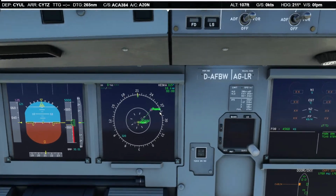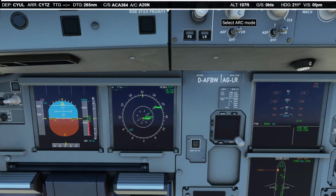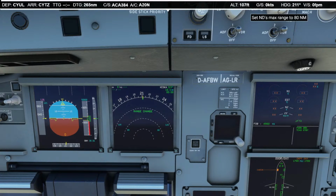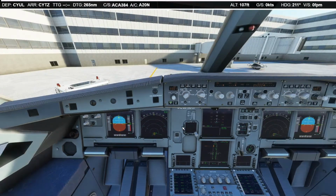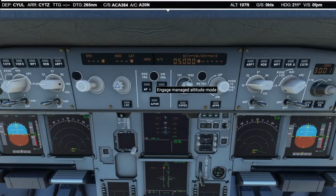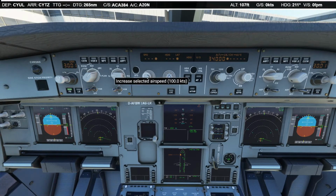So that's our plan. We're gonna fly from Montreal over to Kexa, so we make a right turn to Kexa, left turn to Savex, and proceed along there. Alright, everything looks fine to me. We'll set this back here. Flight director's on. Our altitude is going to go up to 34,000 feet here. And our speed is going to be 250.